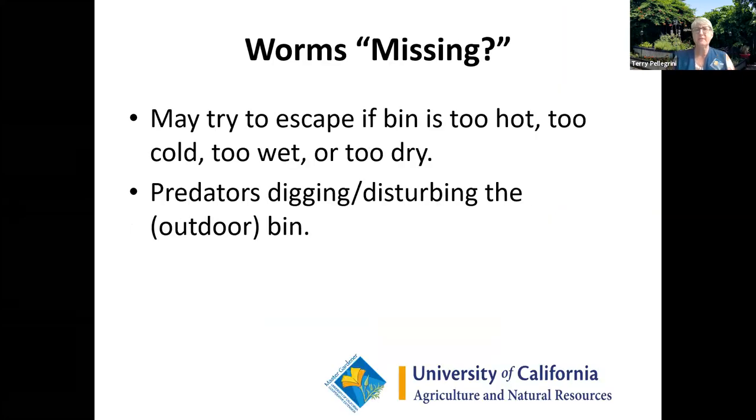Okay, your worms are missing. Now this is mostly for your outdoor bins. They may have decided that it's too hot or too cold or too wet or even too dry, and so they decided to get out of there. If it's in the ground, they may have tried to find another exit, trying to find a better environment. You may have some predators that are digging or disturbing your bin and basically chasing your worms away.